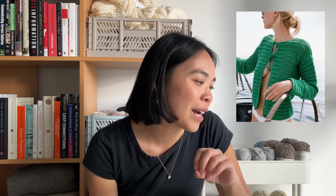So I posted on my story because I did a very deep Ravelry research trying to find some knit patterns that will fit this look. But I also posted to my story to see if I was missing any of them. So thank you all for leaving some really helpful suggestions. And I think I found some really nice alternatives.